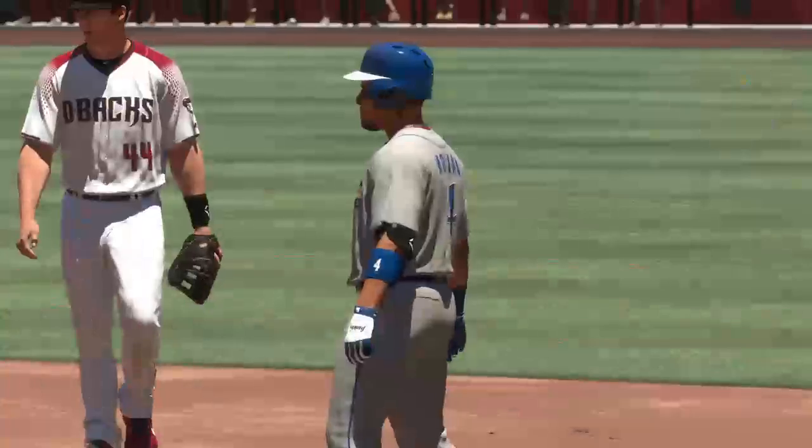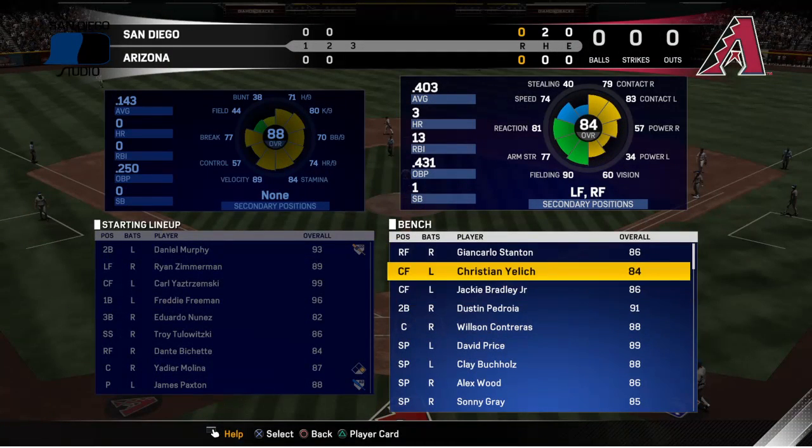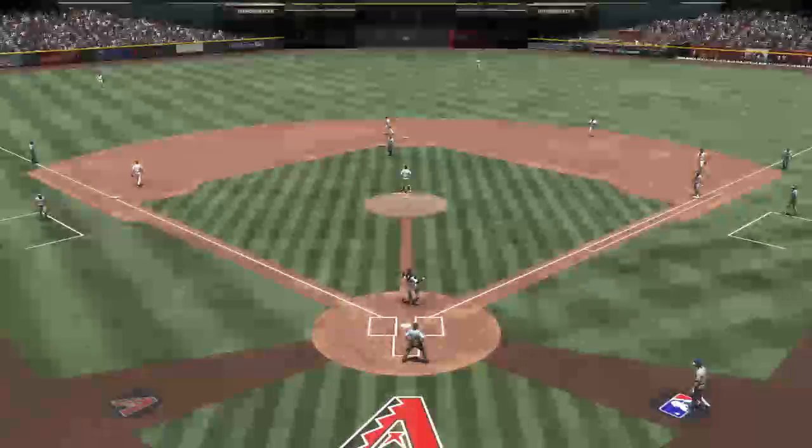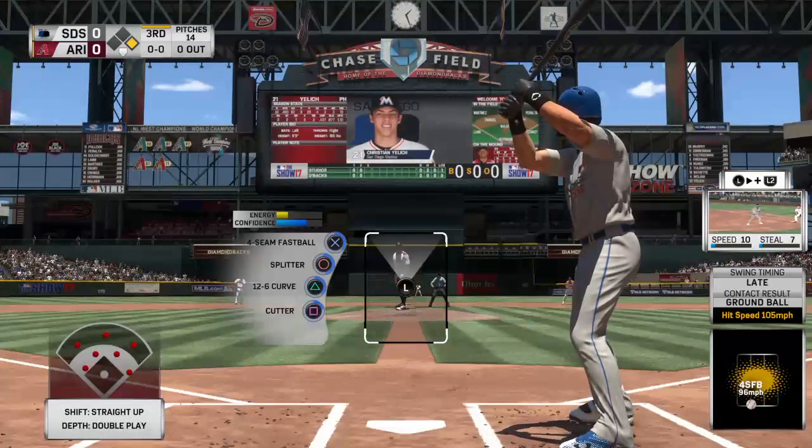Well, you make in-game adjustments, right, Matt? I mean, they've had a hard time scoring. Right here, he jumps on the first pitch to get things going, so I see a little bit of a change. Maybe this is how they jumpstart their offense for the rest of the game. Christian Yelich will grab a bat and hit for the pitcher here.